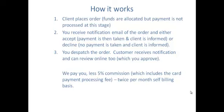So less 5% commission, which includes the payment processing fee, which isn't a lot actually, given that some of the payment processing fees are 2.5% upwards, depending on the card types that are used for payment.